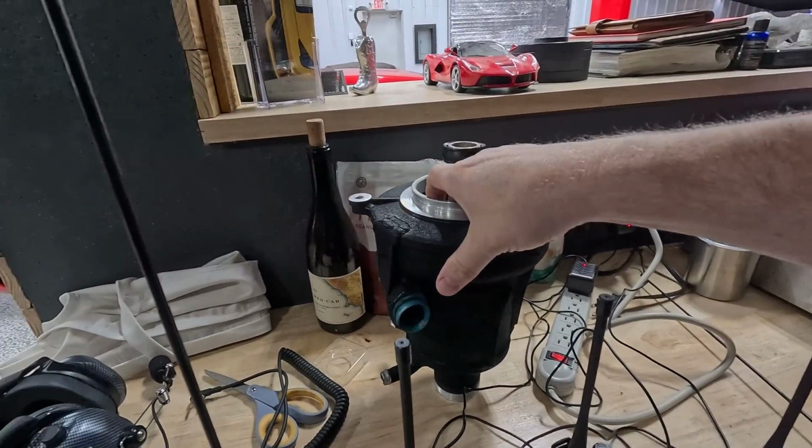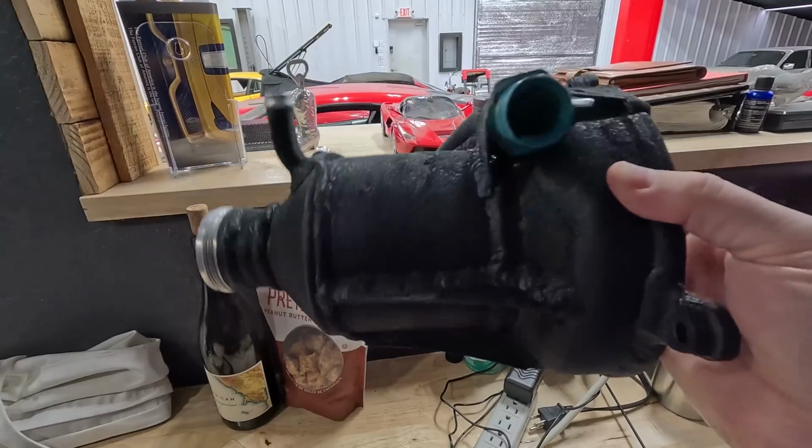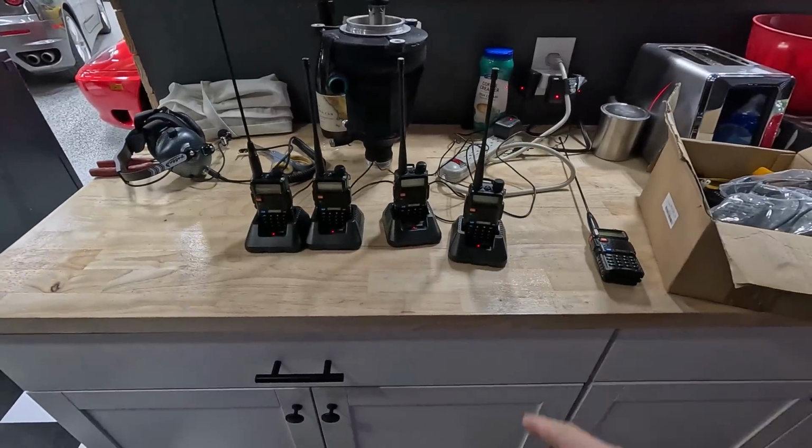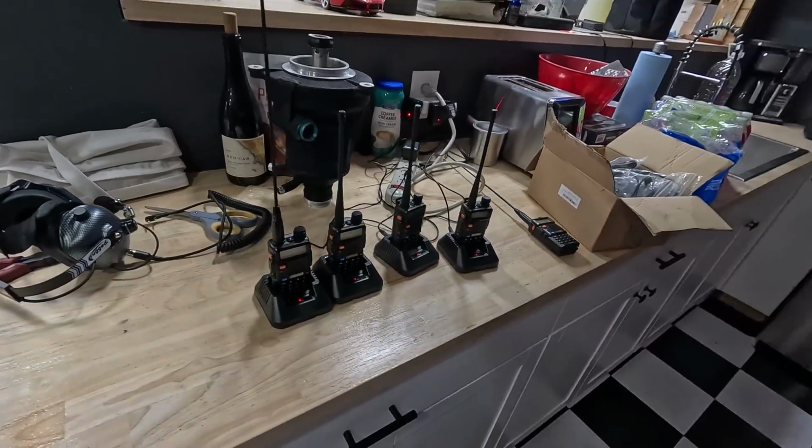We do have the Disserator painted, so check this out. Josh painted this and it looks amazing. It's got all the proper crinkle coat and everything. Look at that. Looks awesome. Oh, yeah, we're getting ready for the Dragon, so I'm charging up all the walkie-talkies.